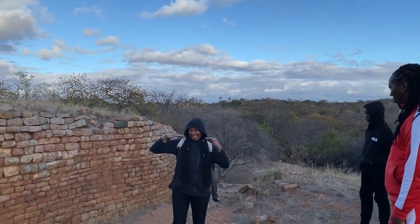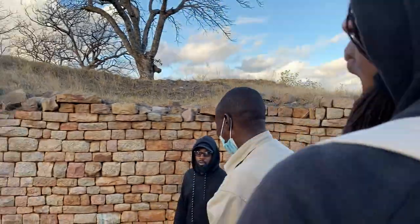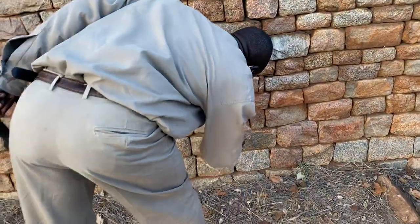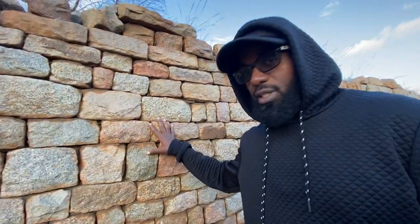It's like the pyramids. The pyramids were constructed with no cement. And it's like seamless. That's a gutter. So nice gutters up there. If it rains, the water drains. See, everything is so nicely painted. Done with so much brilliance.